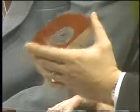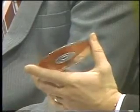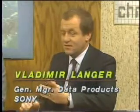Now Vladimir has an interesting device here, the Sony CD-ROM. I'd like to turn it over to Vladimir to explain that. The CD-ROM is basically a disc which is manufactured by the same process as the audio compact disc. The only difference is that the CD-ROM contains digital data purely for computer processing. This innocent-looking disc can carry 540 megabytes of data.